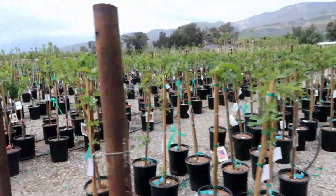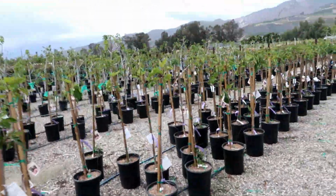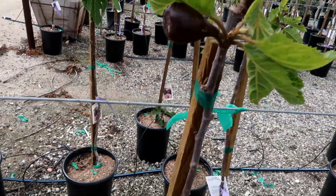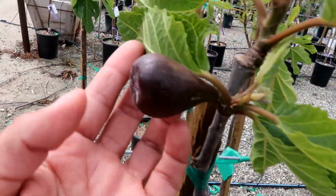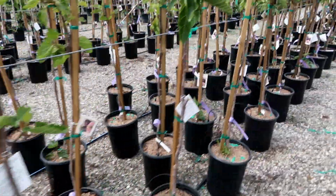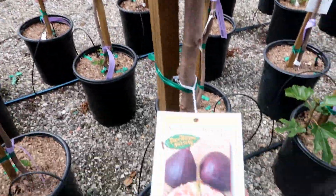More figs. But I do want to show you guys something. Oh my god, look at this. It's a beautiful fig tree. Violetta fig. Wow, I have not heard of this, but I love the color on it. It's definitely one that I'm interested in maybe purchasing.